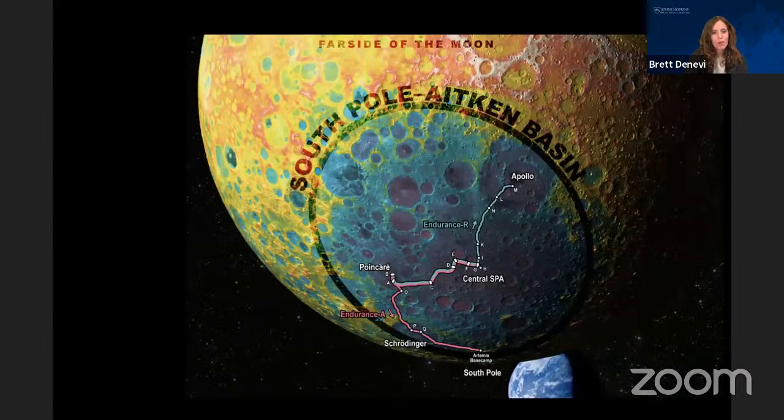So one of the things that we hope to do, and one of the things that was the highest priority for planetary science at the moon in that decadal survey that I mentioned, is a mission called Endurance. Endurance would be a rover that did a very, very long traverse over 1,000 kilometers through South Pole Aitken Basin. There were two ideas. You could do a totally robotic version of this, and that would be Endurance R. That's its traverse here. Endurance A stands for astronauts.